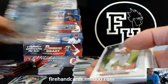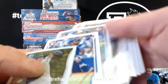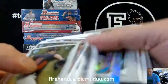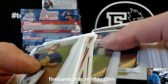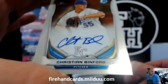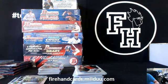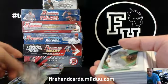Ice Card, Asdrubal Cabrera, Indians. Ken Griffey Jr., Sparkle, the Mariners. Rafael DePaula, Yankees Mini. And Christian Benford, Kansas City Royals, going to be the autograph. Norlanded Royals. Travis d'Arnaud, Mets Mini.